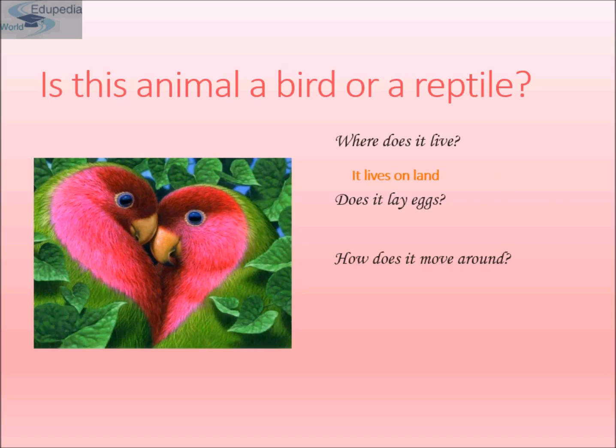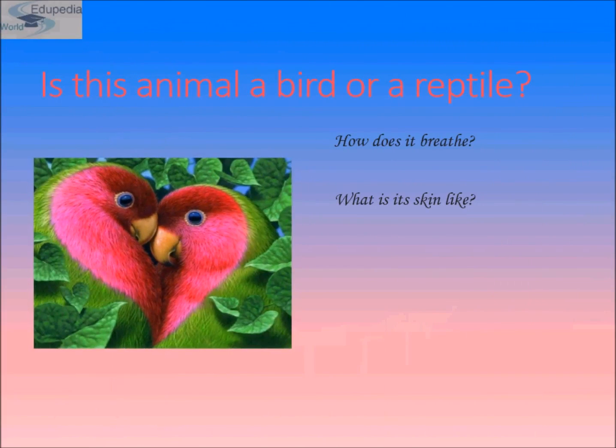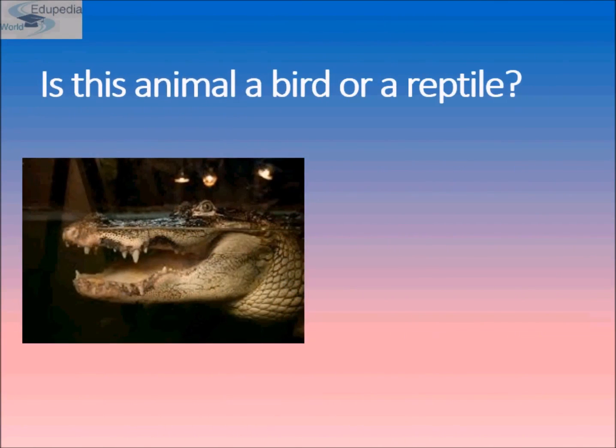It lives on land. Yes, it lays egg. And yes, it uses its wings for moving around. So all this told you that this animal is a bird and not a reptile. Okay. So how does it breathe? It uses its lungs. How is its skin like? It has feathers.